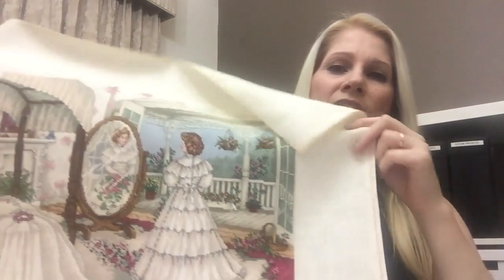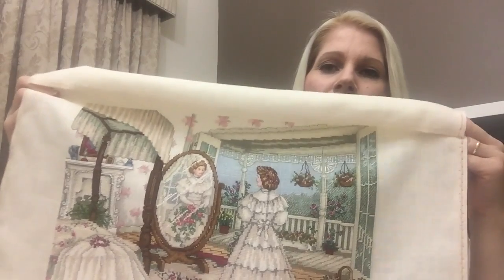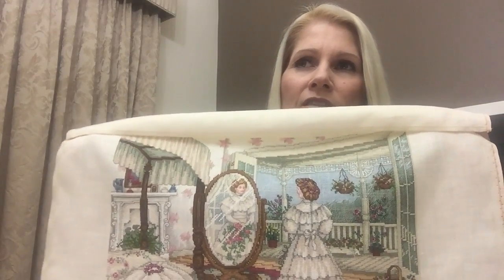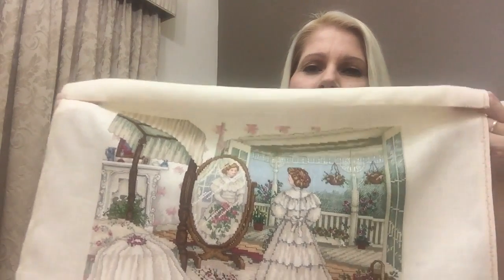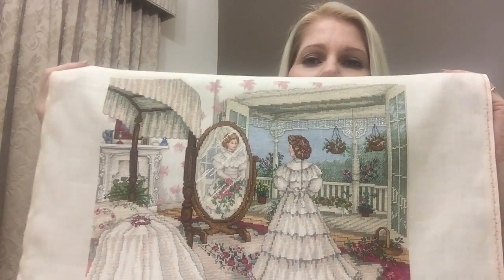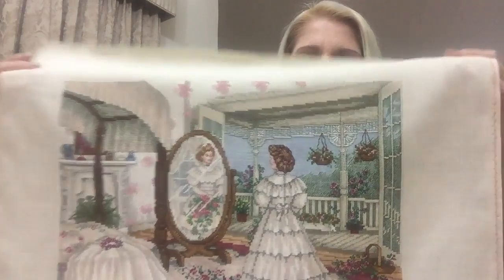And I know Kerry has stitched a couple of these as well. I know she's done In Her Father's Arms, and she might have done In Her Mother's Arms as well. I have seen them, but I can't remember the names of the charts. But I actually collect Paula Vaughan charts. I started collecting them after doing the first one that I showed, and unfortunately I've only done the 2 so far, but I would like to do more one day.